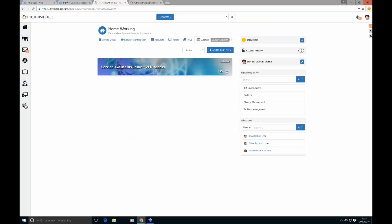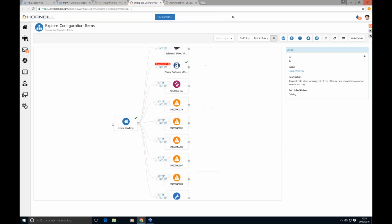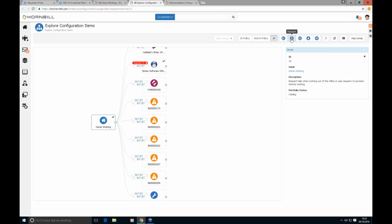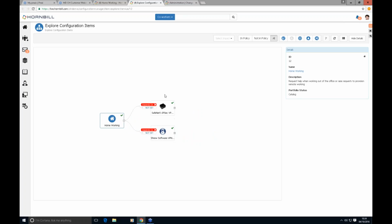The last thing I'm going to touch on here before I move on is that I talked about the Configuration Manager app earlier on. Not only does Hornbill have an asset management database, but we have the concept of Configuration Manager, which is an extra layer of configuration management that you can add in. By installing that application, you get the ability to visualize your environment in terms of the relationships, if you like, the interdependencies between different assets, configuration items and services.